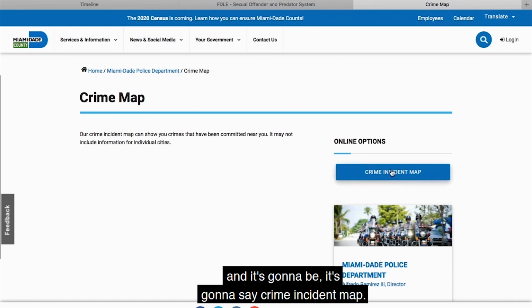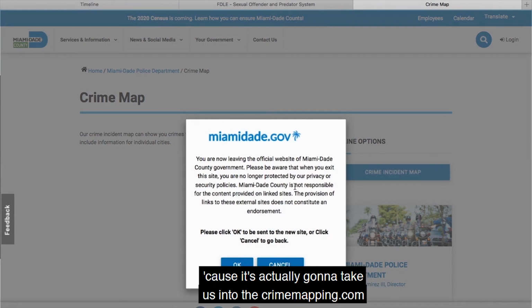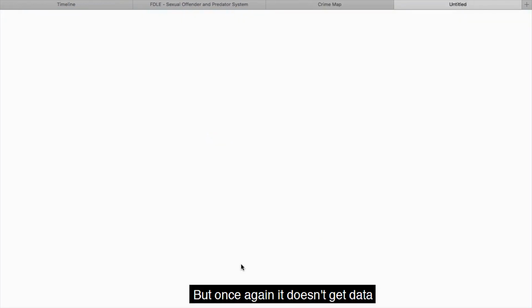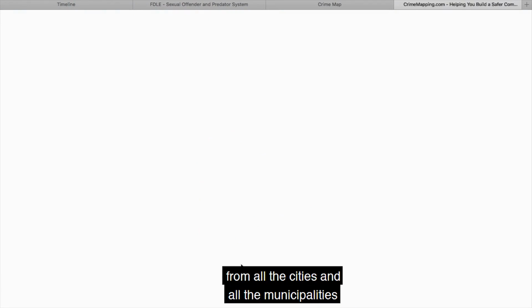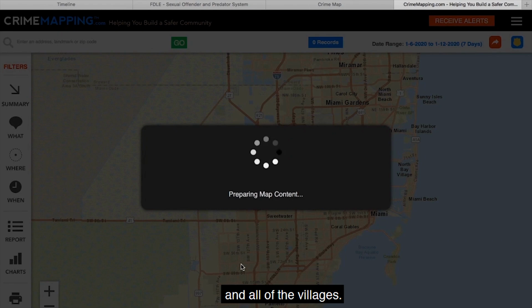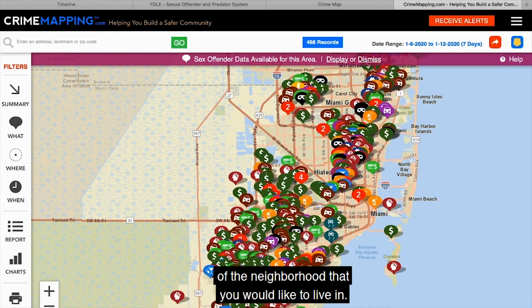Then we're going to go here, and it's going to say crime incident map. We're going to click on that, and it's going to ask us to leave this site because it's going to take us into the crimemapping.com site, which is one of my favorite sites. But once again, it doesn't get data from all the cities and all the municipalities and all of the villages. So this is just one more site that's going to contribute to the big picture of the neighborhood that you would like to live in.